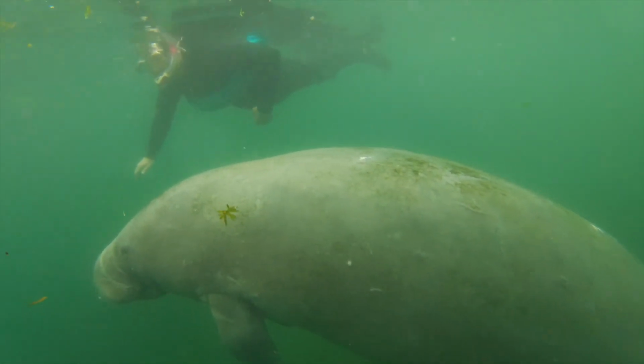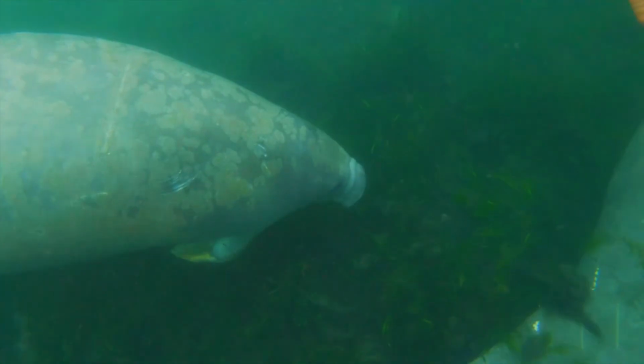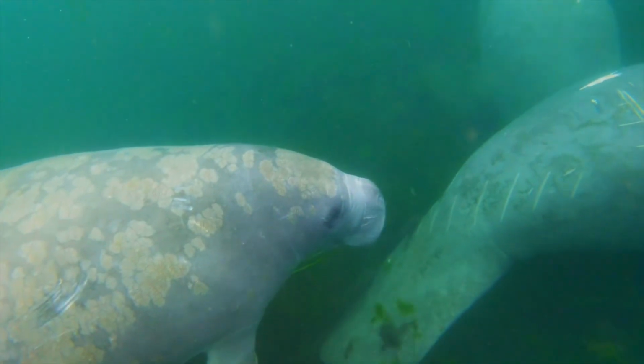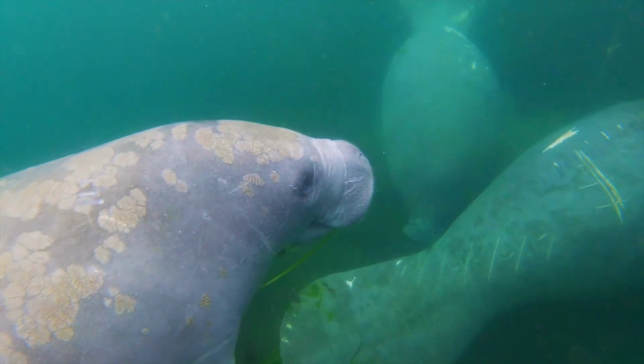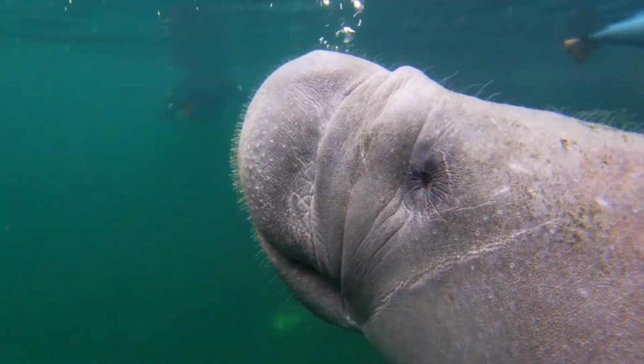All the nitrogen and phosphorus that these sources delivered fueled excess algae growth that blocked the sunlight from seagrass, a manatee's main diet, resulting in unusual die-off and mass starvation. The future of the manatee remains in the balance.